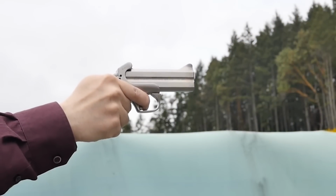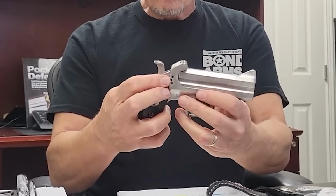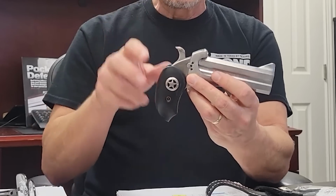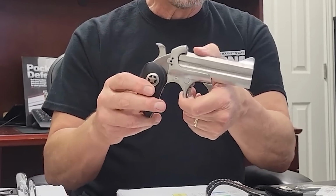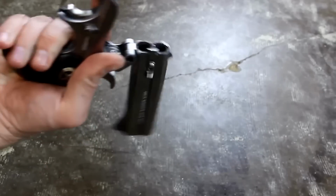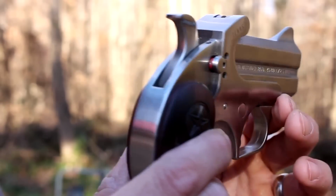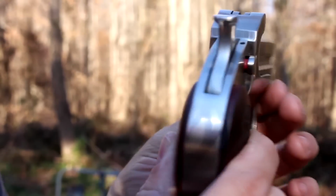The Ranger 2 incorporates several safety features to ensure responsible handling and operation. It includes a manual cross-bolt safety that prevents accidental discharge and a retracting firing pin system that enhances safety when loading and unloading the firearm. These safety measures provide peace of mind to users, prioritizing their well-being.